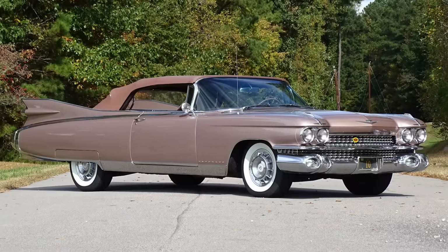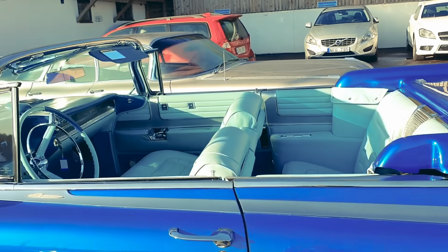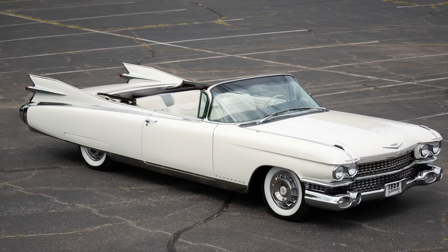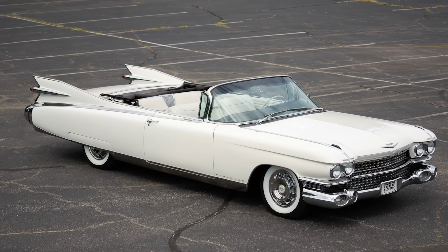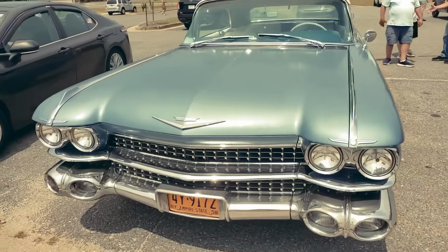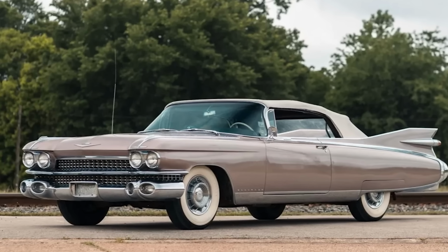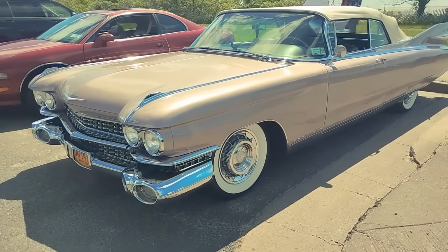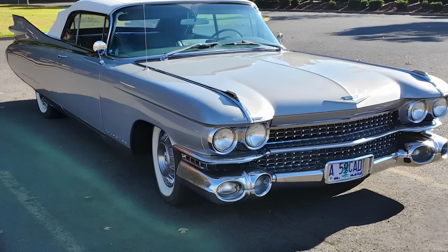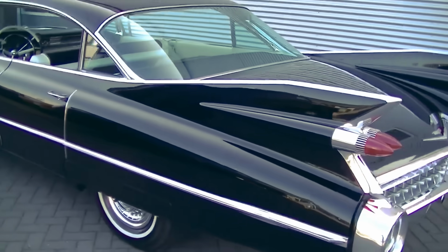The Eldorado Biarritz was born to do exactly that, and it did it so well that 65 years later, people still call it the craziest American car ever made legal. But what made it worthy of that crown? Why is it the very definition of the term too luxurious? And why, even today, do those who've driven Rolls-Royces or Ferraris still tip their hat to this Cadillac? Let's dive into 10 reasons why the 1959 Eldorado Biarritz remains a once-in-a-lifetime icon in American automotive history.